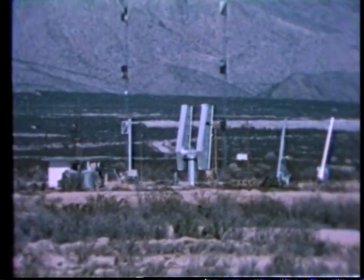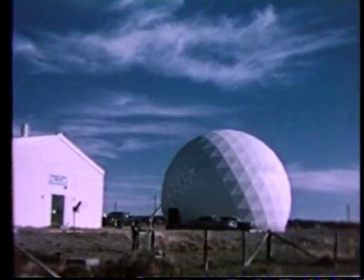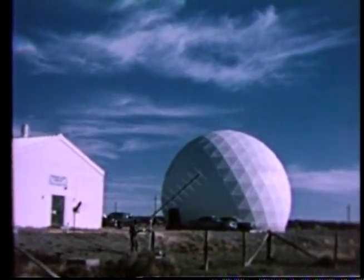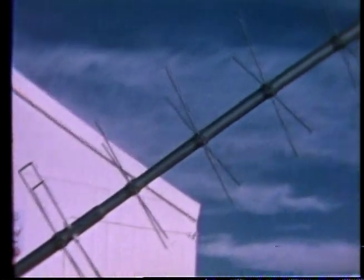The Army Atmospheric Sciences Laboratory uses these low-key rockets, among other techniques, to collect extensive meteorological data used in range missions. Other modern techniques include this satellite ground terminal that provides cloud cover information from geosynchronous satellites every 15 minutes.